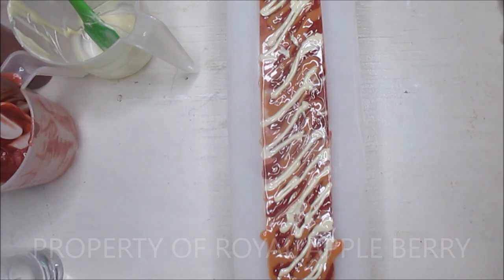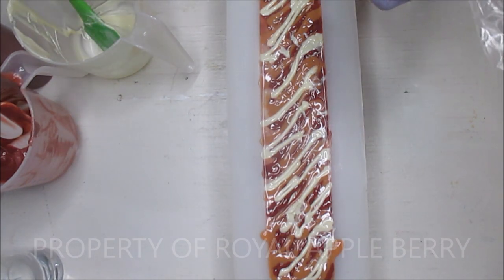Right now I'm just squeezing the air out of this bag so I can get the rest of this white out. And actually, I'm going to use this as like a squeeze bottle or a piping tip just to get the rest of this soap on top. Yeah, let's put that in my container.